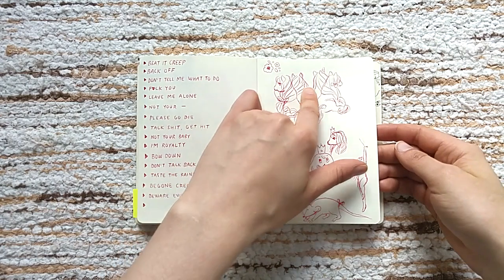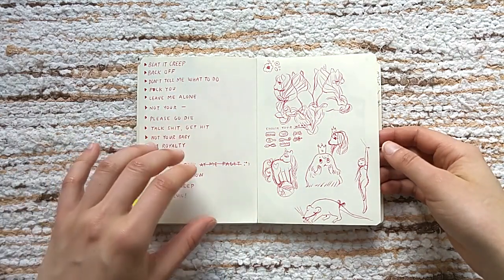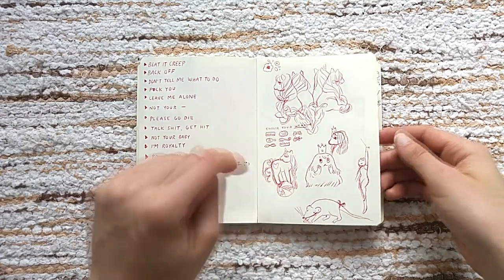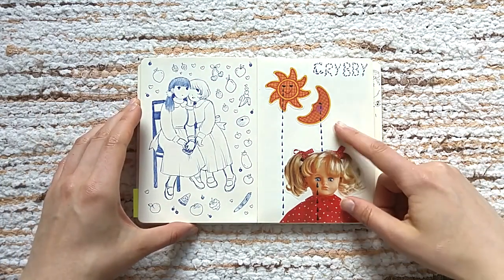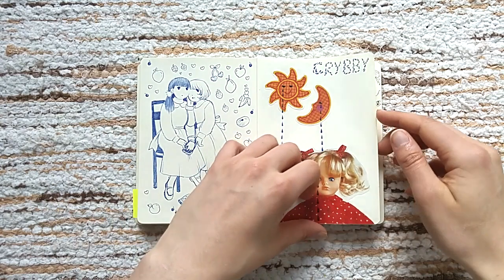Some ideas for more My Little Pony artwork. Some of these, oh wow, some of these are rather like me. So that's not very Christian of you. And a rat. Some made the cut, some didn't. More clippings and ballpoint pen sketching and ideas.